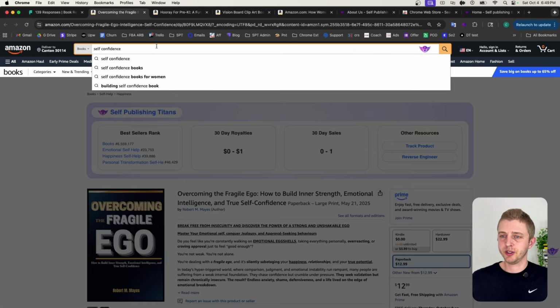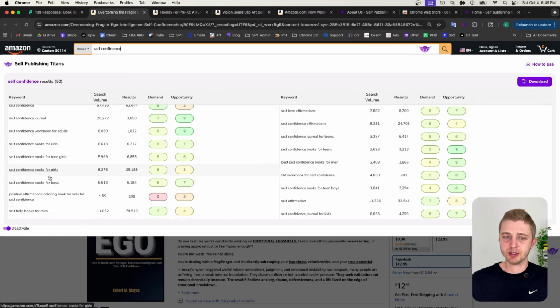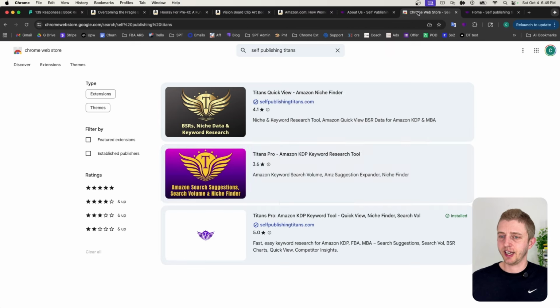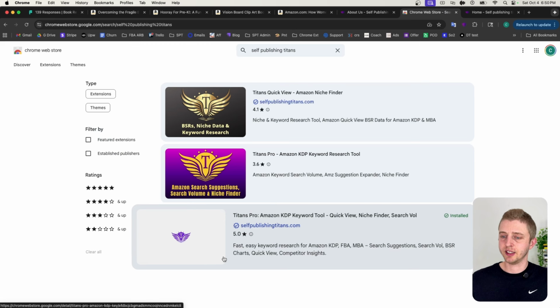So we're going to use our Titans Pro Chrome extension just to see all the Amazon search suggestions for that. And in case you're not familiar with this Chrome extension, you can just go to selfpublishingtitans.com and click on the all-in-one Chrome extension. And then it's this one here, for anyone wondering. It's a brand new one.